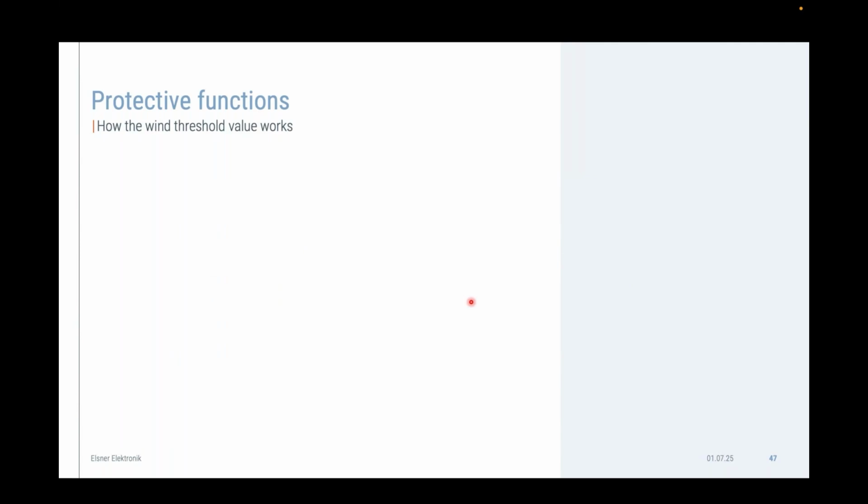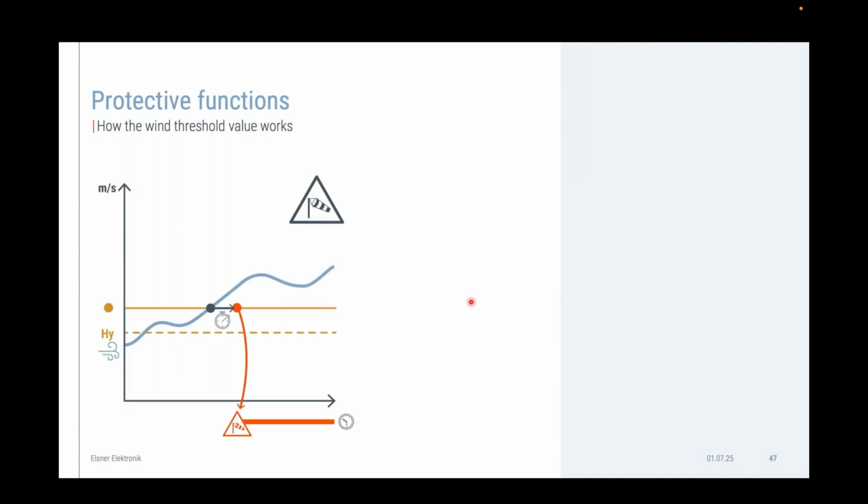Okay. Now I want to say some words about how the wind threshold value works. You can see this scheme, so I will show it with these lines. The blue line is the current wind speed. It goes over the threshold value in the orange line. So in the parameter, you can set the threshold value, and when the wind goes up over this value, the blinds will move. You can also set a delay in seconds; we have a short video after this, so we can show it in the parameters.